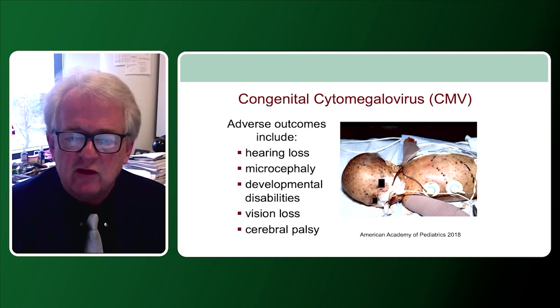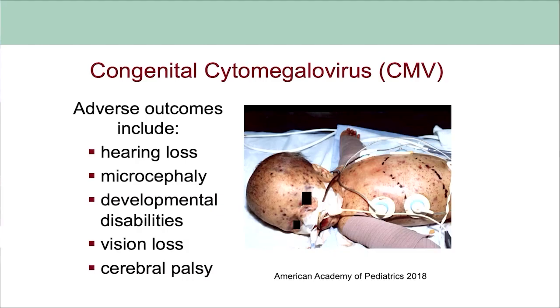Babies that have these large spots, we call this a blueberry muffin rash. They are born with enlarged liver, spleen, hematologic abnormalities. Tragically, very often born with microcephaly, and they are at very high risk to go on to develop mental retardation and sensorineural hearing loss.